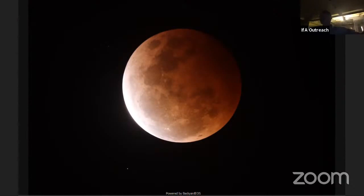the blue light from the sun gets scattered all over the place. So the blue light from the sun that's passing through Earth's atmosphere gets scattered in every direction, but the red light, some of it is being bent and landing on the moon, even though the moon is in Earth's shadow. And that's what casts that coppery reddish color.